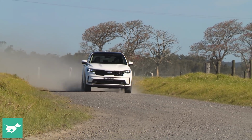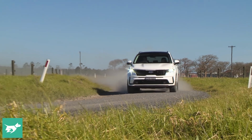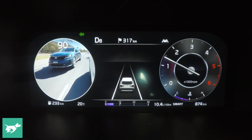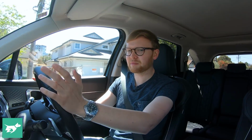I'd say the ride's 20 or 30% worse on 20s than 19s, which is a bigger margin than you would usually get, but it does mean that if you're after a particularly comfortable 7-seater, I'd probably go for the Sport Plus. But if you do that, you will be foregoing some cool tech that's exclusive to the GT line, things like the blind spot view cameras, the 360-degree camera, the digital instrument cluster, the Bose speakers, and the best seats. So it's kind of annoying that you have to make that trade-off between all the tech and the ride.